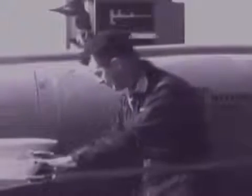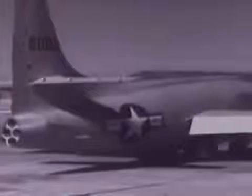In 1947, a young Air Force pilot named Chuck Yeager was about to bite back. It would happen at Muroc Air Force Base in California, about 80 miles north of Los Angeles. We know it now as Edwards Air Force Base.